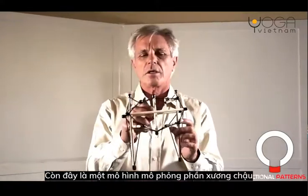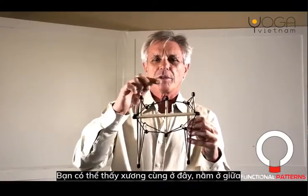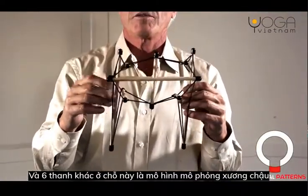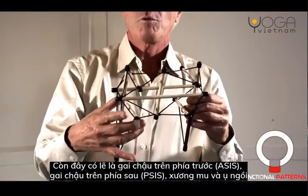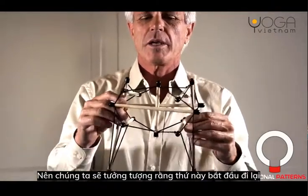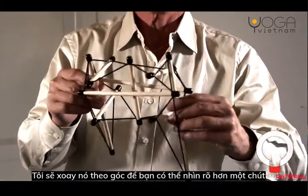So this is kind of a model of a pelvis. You can see the sacrum here in the middle, you can see the femurs here on the outside, and these other 6 sticks in here are models of the pelvis. So maybe ASIS and PSIS and pubic bone and ischial tuberosity. But this isn't really an anatomical model, it's a model of forces going through. So we're going to imagine that this thing starts to walk. I'll turn it at an angle so you can see it a little bit better.